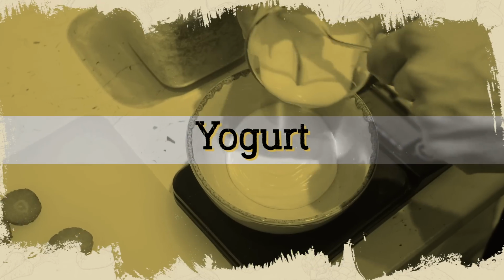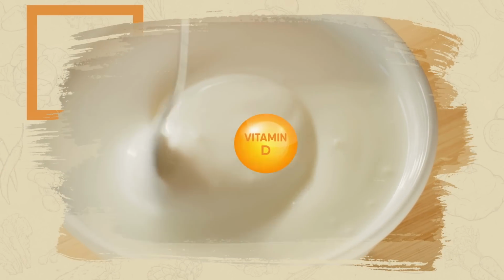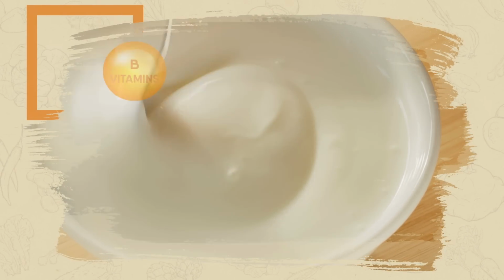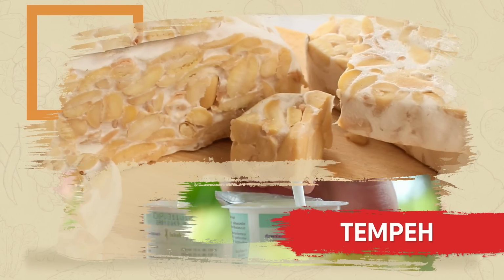Yogurt can be a real kicker. The popularity of yogurt has skyrocketed. It's loaded with vitamin D, probiotics, calcium, and B vitamins. It aids in digestion and helps your gut bacteria flourish. If you're not a fan of yogurt, you can try sauerkraut, kimchi, kefir, and tempeh for additional gut support.